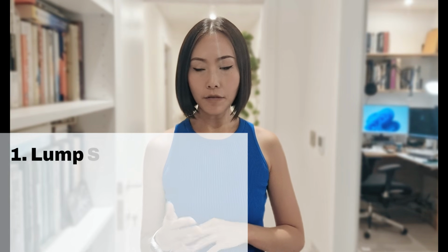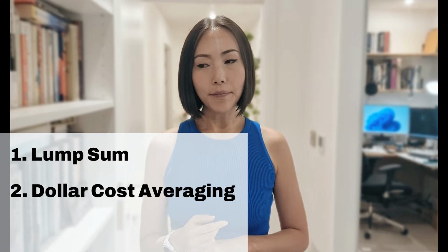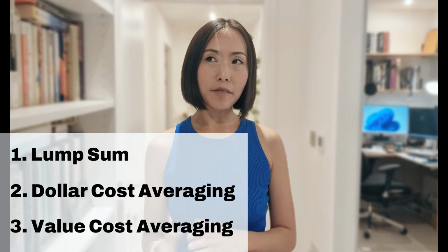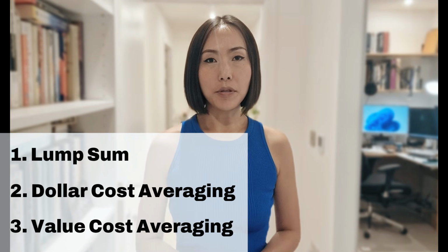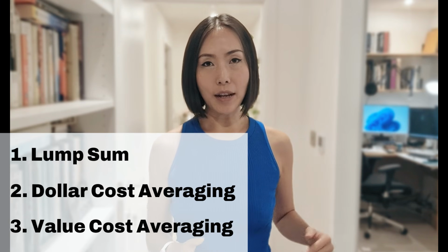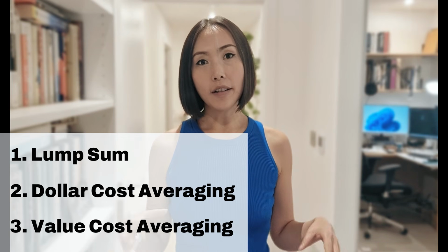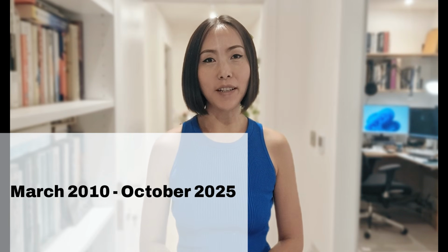So today I'm going to test 3 different strategies. Number 1, investing a lump sum into this ETF. Number 2, dollar cost averaging on a monthly basis. And number 3, value cost averaging. It's new on this channel, so I'm going to illustrate what value cost averaging means and how it works in reality. And then I'm going to show you how each of these strategies delivers in terms of returns in TQQQ over a 15-year period, from about March 2010 to October 2025. Without further ado, let's get started.